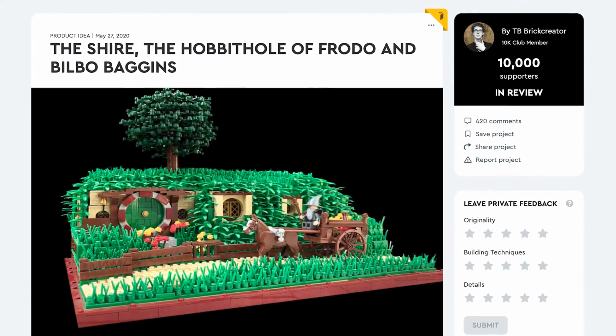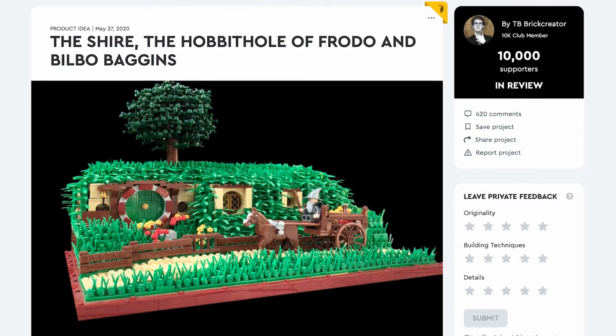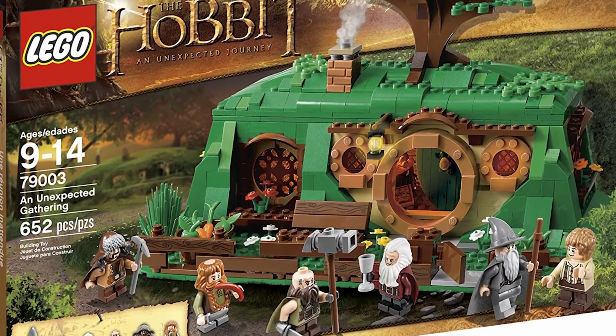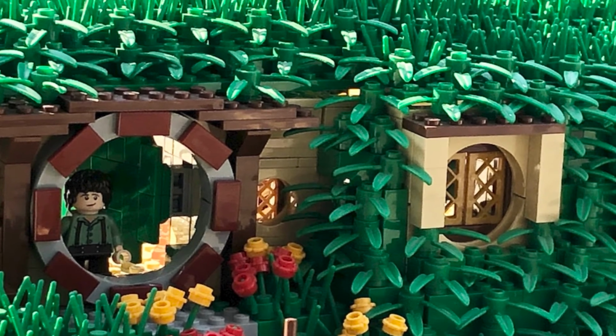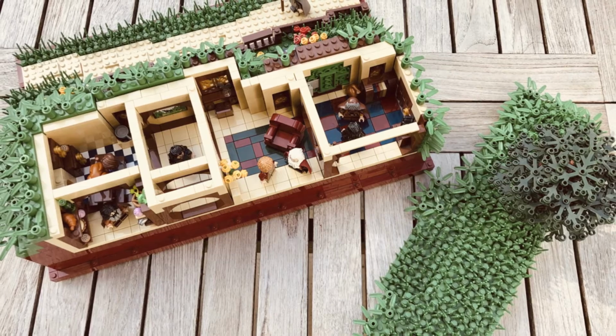Number 27, The Shire, The Hobbit Hole of Frodo and Bilbo Baggins by TB Brick Creator. They already have a Lord of the Rings and Hobbit series, and I think they already have a set that looks just like this, so I doubt this will be made. There's also just a ton of grass and foliage pieces in this. That's just the first thing I see, like, God, how many foliage pieces would we need to build this set? I know the Ship in a Bottle had a lot of water pieces, but this is almost overkill.